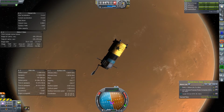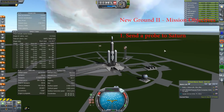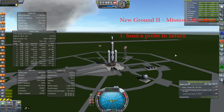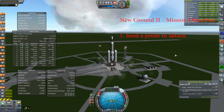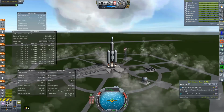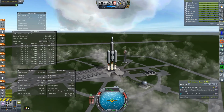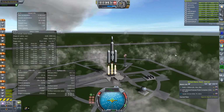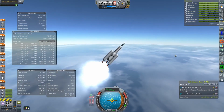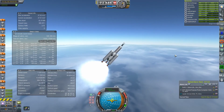That objective is achieved as well. And although the hydrazine fuel is about empty, we have a relay station in the Martian system now. So for the third destination of this episode, we're going to go to Saturn again. The New Ground 2 is basically the same probe as we just sent to Mars on the same rocket as well, except with more radioisotope thermal generators and a bigger antenna.